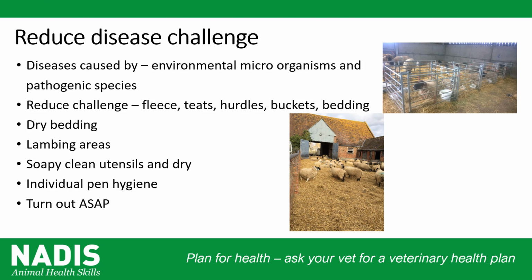Whilst it's really important that we've got the colostrum of good quality into the lamb, it's also really important that we look at the environment in which they're in as a whole. And the more we can reduce the challenge of infection, the more chance that lamb full of good colostrum has of surviving and not developing infection. So the bacteria that cause infections live in the environment. They're in the feces, they're in the straw, the beddings, and also they can be transferred to the fleece of the ewe, her teats, hurdles, buckets, anything that's in the environment, basically. So we're trying to reduce that challenge.